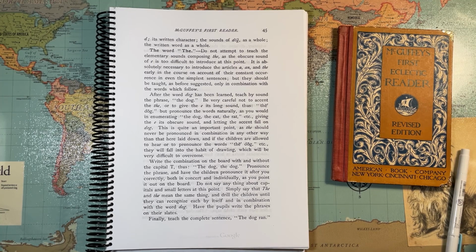Be very careful not to accent the or to give the E its long sound, thus, the dog, but pronounce the words naturally as you would in enumerating, the dog, the cat, the rat, etc., giving the E its obscure sound and letting the accent fall on dog. This is quite an important point, as the should never be pronounced in combination in any other way than that here laid down. And if the children are allowed to hear or to pronounce the words the dog, etc., they will fall into the habit of drawling, which will be very difficult to overcome.